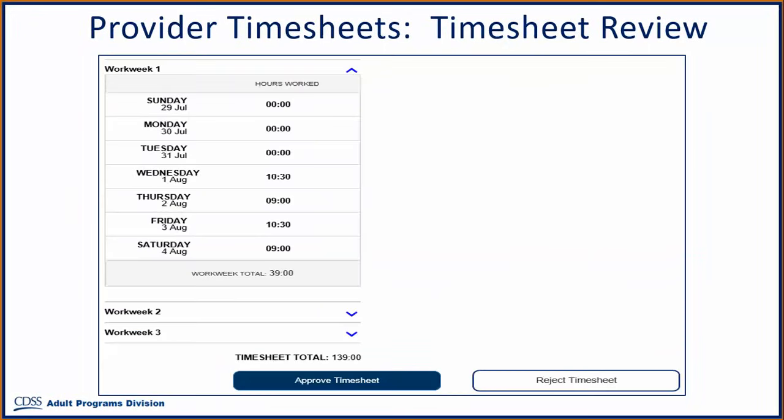After expanding a work week, you can review the hours that were submitted by your provider for each day during the work week and view the work week total. You can review the remaining work weeks for this timesheet in a similar way by selecting the arrow with the corresponding work week. After reviewing or checking that all the hours entered on the timesheet are correct, you will need to select the Approve Timesheet button for timesheet approval. We will discuss the steps you will take if you need to reject your provider's timesheet later in this lesson.